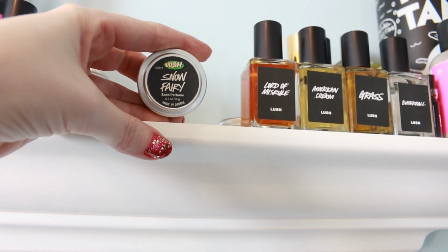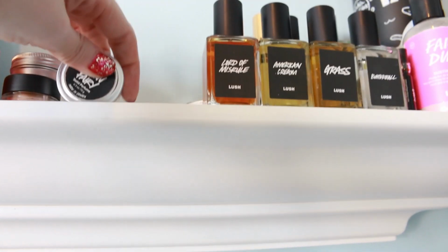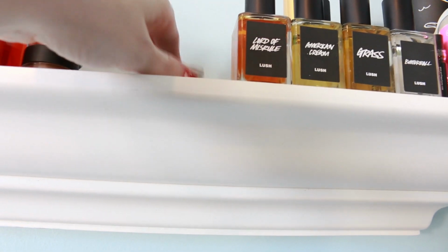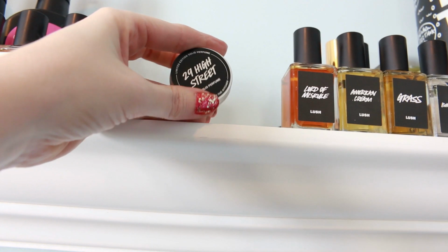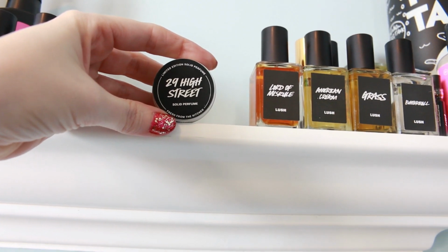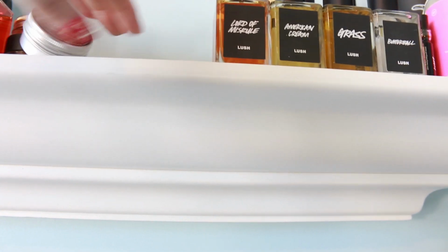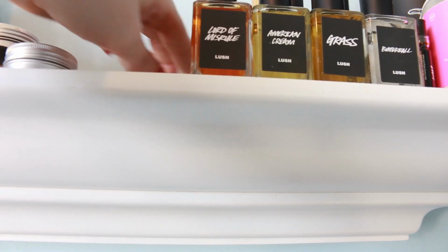And this one is an older Snow Fairy solid perfume. I actually purchased this off my best friend for 25 cents. She was trying to sell it at one of our yard sales we were having. I was like, oh my gosh, I need that. This one is the 29 High Street. I want this in liquid form so bad. Then we have an All Good Things solid.